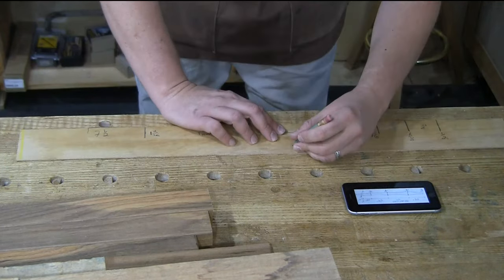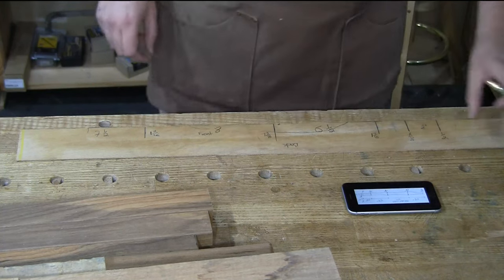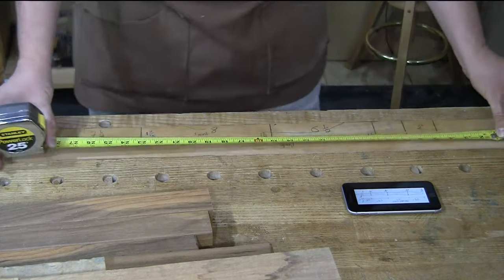The back legs, those are going to be 28 inches long.